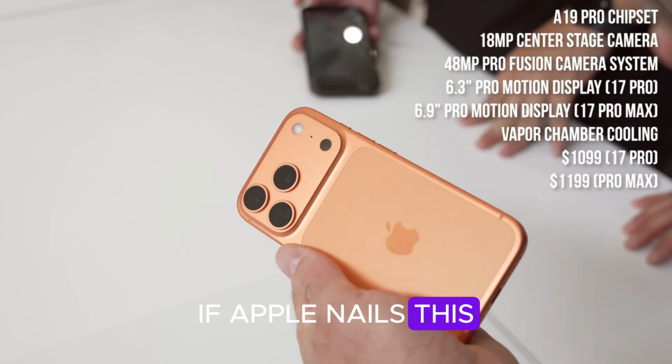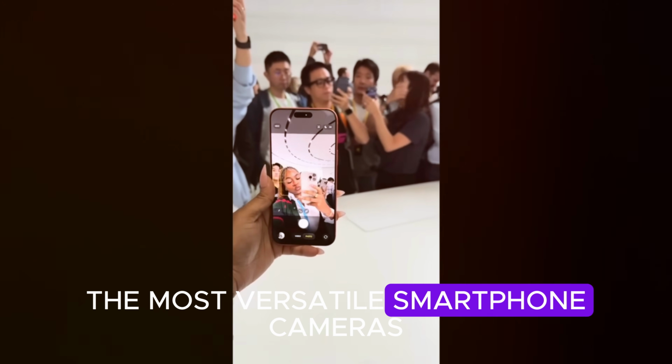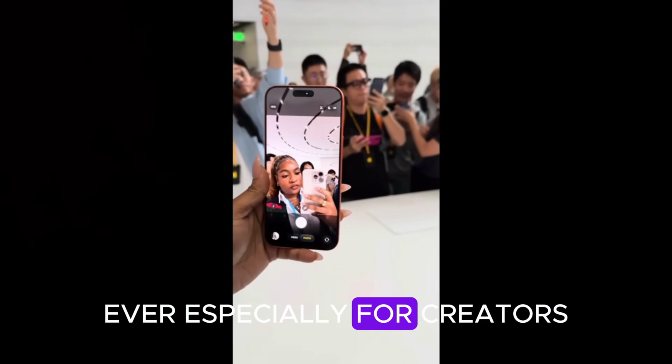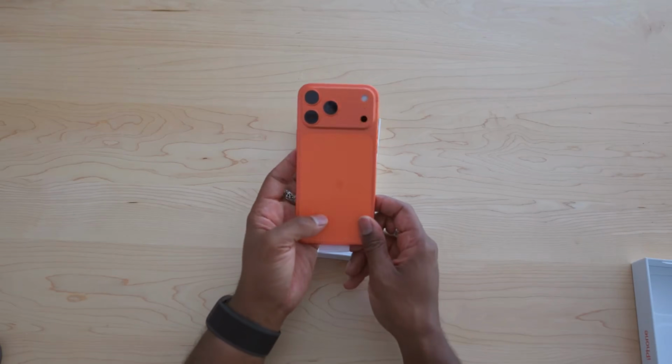If Apple nails this, the iPhone 18 Pro Max could be one of the most versatile smartphone cameras ever, especially for creators, travelers, and anyone who wants better photos without editing.